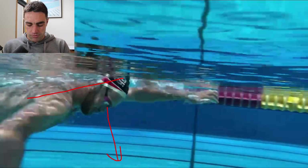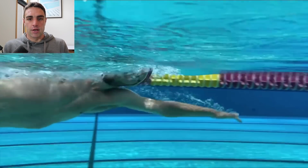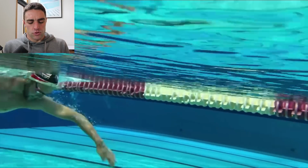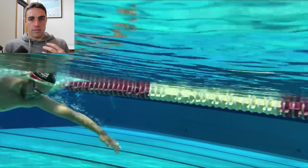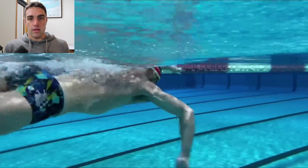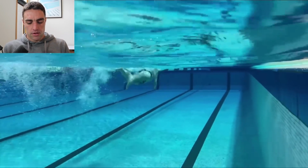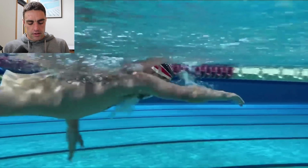This is one of those funny ones that you don't really get taught as a kid, or if you're doing adult swim lessons or anything like that. But we want to maintain this long neck, tuck the chin into the base of the neck, almost like you're going for a little bit of a double chin. Not to the point where you can't breathe easily, but just where we've got that posture and head position. So that looks really good.